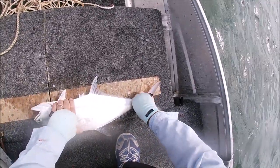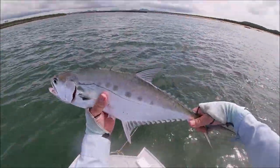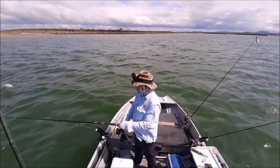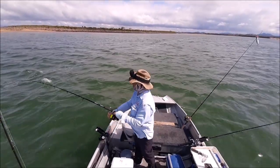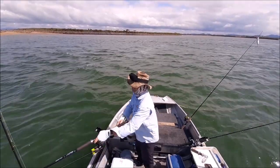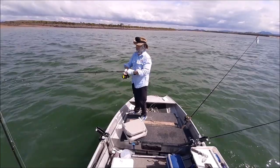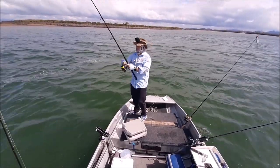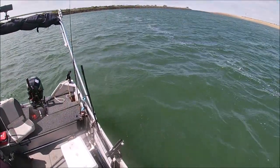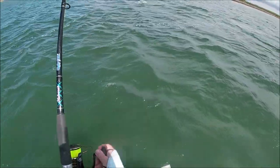What size is he? He's running about 590. Yeah, 590. It's another bloody little nice queenie. Awesome. And off he goes. Am I on? This is strange. Yes, I am. What have we got this time? I'd like to catch another golden trevally to make up for the one I lost before.